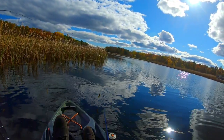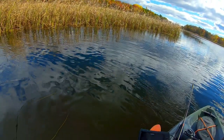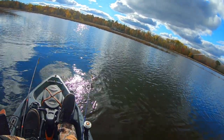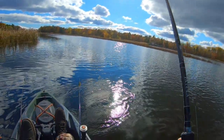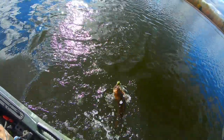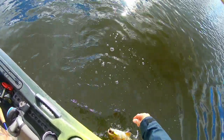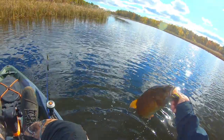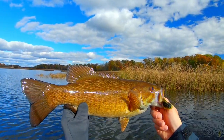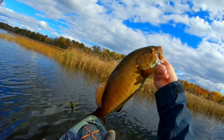There we go. Feels like a good one. Right in that spot from this morning. Oh yeah. Well, not really, but still fun to catch. Just barely hooked. Nice little 17er.